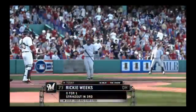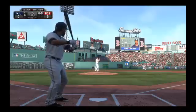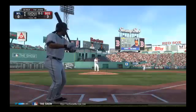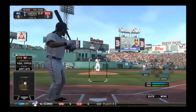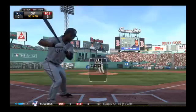Ricky Weeks will come in now to start things out here in their half of the sixth as they look for a reversal of fortunes here. The first five innings have not been particularly kind to them. Yeah, and I think that's putting it mildly. Just one hit in these first five innings, they're going to need to do a better job of finding good pitches to hit. But that fellow on the mound has not made it easy on him, and that's for sure.